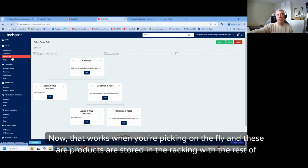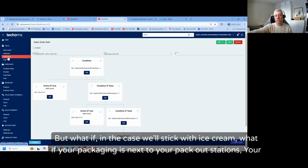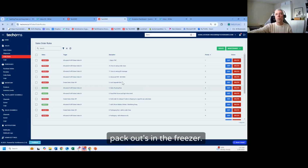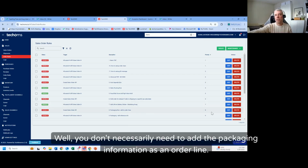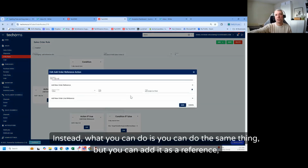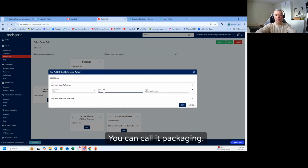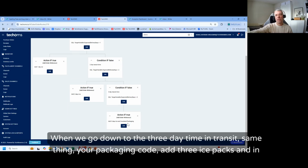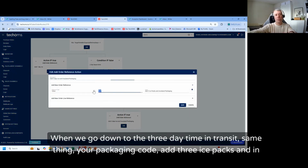Now, that works when you're picking on the fly and these products are stored in the racking with the rest of your merchandise. But what if, in the case, we'll stick with ice cream, what if your packaging is next to your pack out stations, right? Your pack outs in the freezer. Well, you don't necessarily need to add the packaging information as an order line. Instead, what you can do is you can do the same thing, but you can add it as a reference. You can call it packaging. Add a single ice pack. When we go down to the 3-day time in transit, same thing. Your packaging code, add 3 ice packs and in the insulated package.